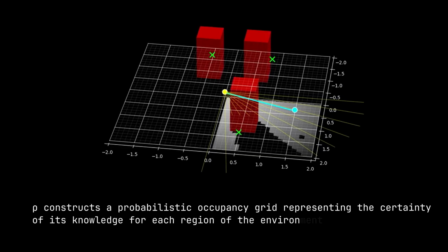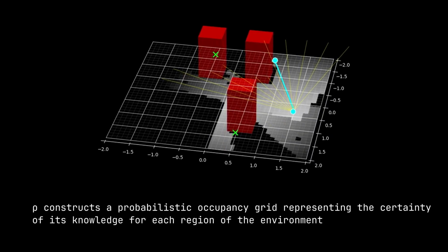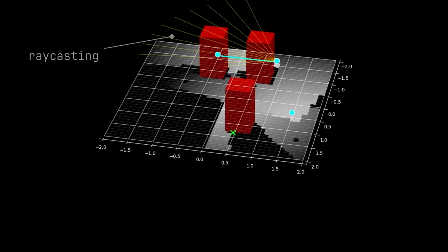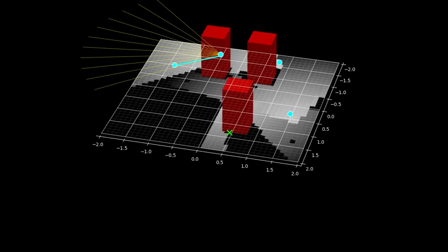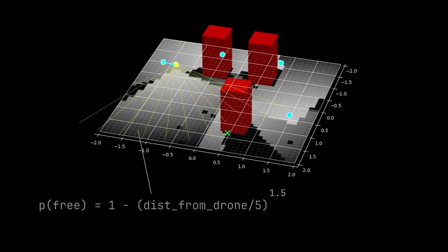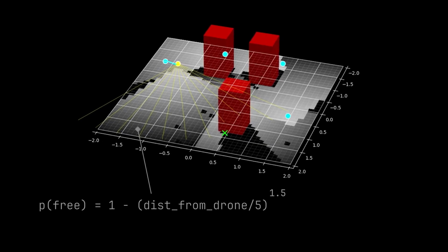We initialize a map with complete uncertainty, represented as black. Once the drone has stopped moving, we update the occupancy grid and run raycasting from that drone position. In a range corresponding to the field of view of the drone's camera, cells that are close to the drone are marked as free with complete certainty, represented by white grid cells. As rays move further away from the drone, we mark them as free with less certainty, represented by the gradient from white to black in the grid.